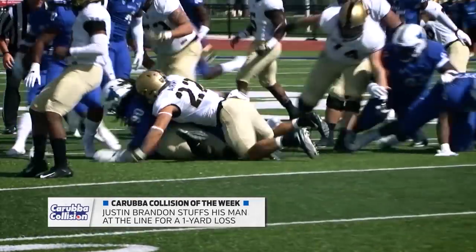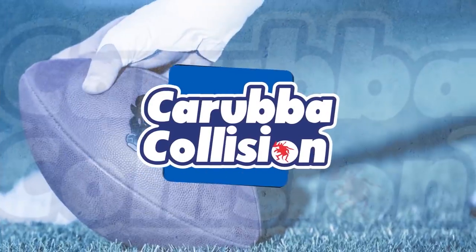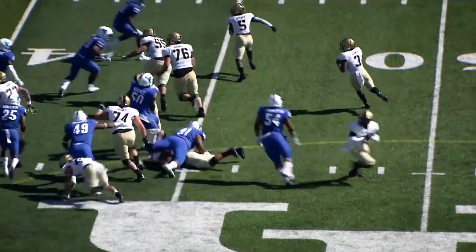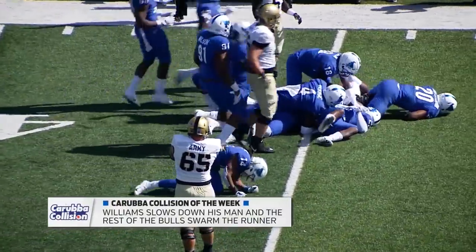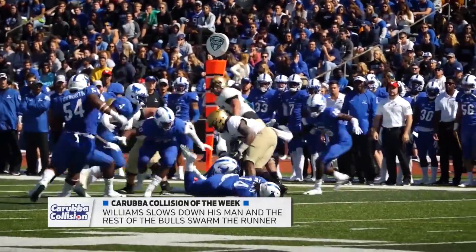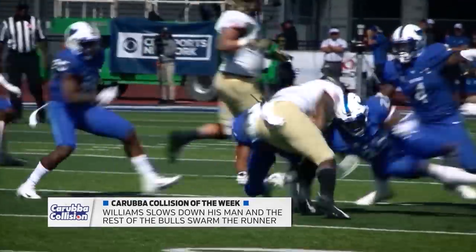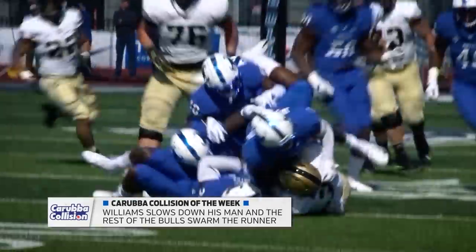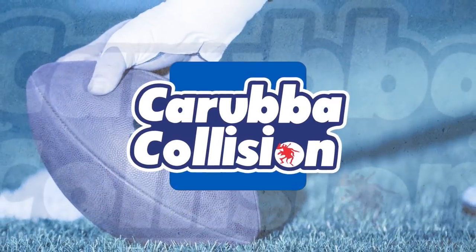Nice job there by Justin Brandon, fighting up front a lot. He's really played very well against this Army front. This is a pitch to the right to the tailback, Asbury, and he got smoked. He got crushed. Brandon Williams hit him and limits it just a one-yard gain. That's going to be a Karuba collision this week, Paul, for sure. The Bulls flew up there and had a great stick.